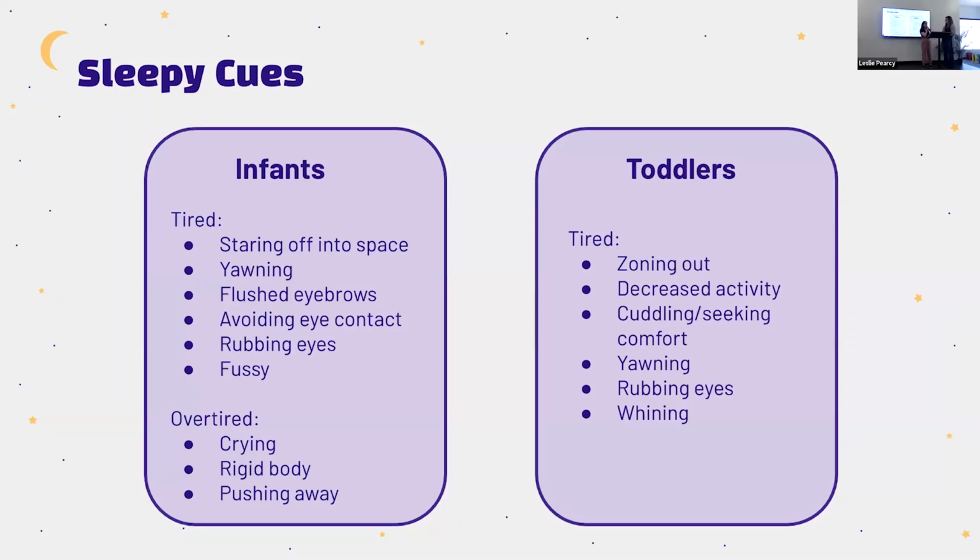But I'm curious what your thoughts are on what sleepy cues are for adolescents or teenagers, or even your 12 and 14-year-olds, your 6-year-olds, or even us as adults. If you have any ideas of what those might be, feel free to throw them out.